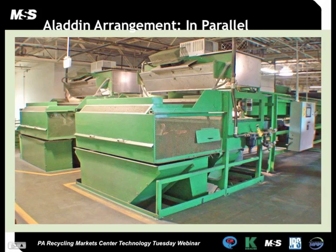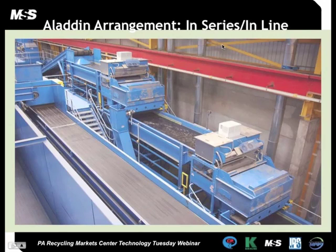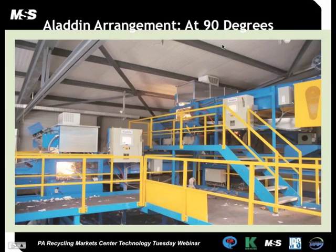Just for a little bit more visualization of how we install some of these optical sorters in facilities, there are a few pictures now, one after the other, to show you different arrangements. For example, to handle a very high throughput, we may have to put 2 of them side by side, like shown in this picture. If we do multiple sorts in series and need more than just one optical sorter, we can put them in line. If the space is tight, we might orient them at a 90-degree angle, or L shape, if you will, like shown in this picture.